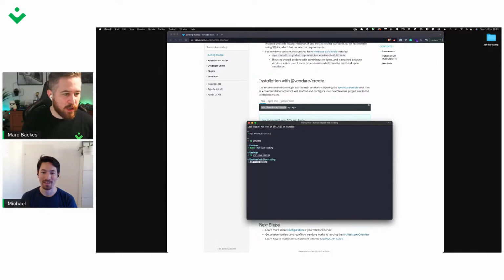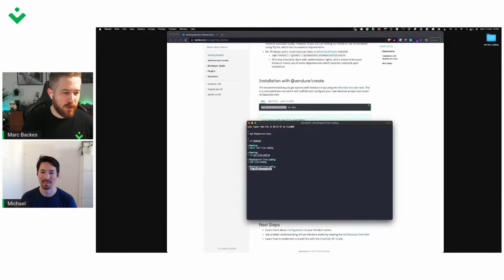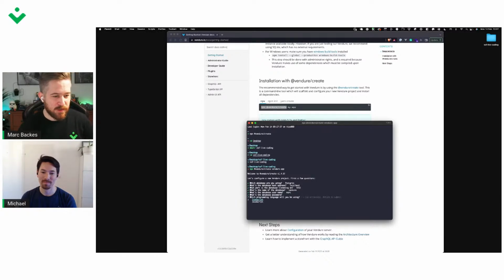All right. So now I create. Oh, I overwrote this. I will call this vendor app. Okay. And I will use PostgreSQL. I have this on local. Is it even running? Yes, it is running. Database name vendor name. I think it's my name. It doesn't have a password. Very safe. TypeScript is fine. Populate with sample product data, please. And super admin password and username.